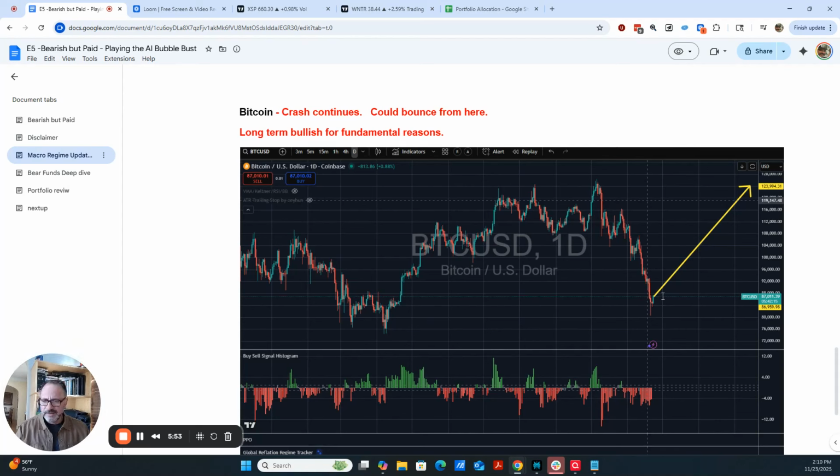There's also an overall washout of sentiment and a lot of negativity. So that might be a contrarian signal that you could start seeing things improving. I want to look for our histogram here to turn green before I would initiate new positions or start doing buying.